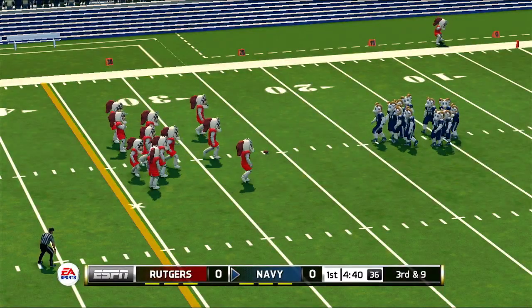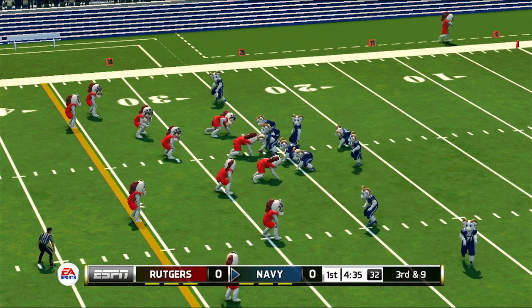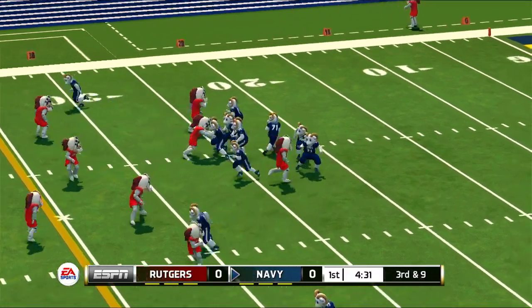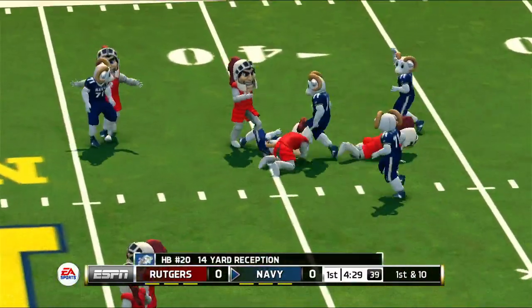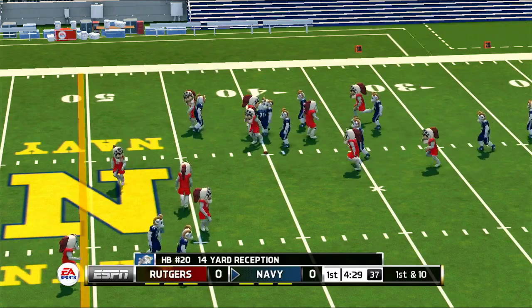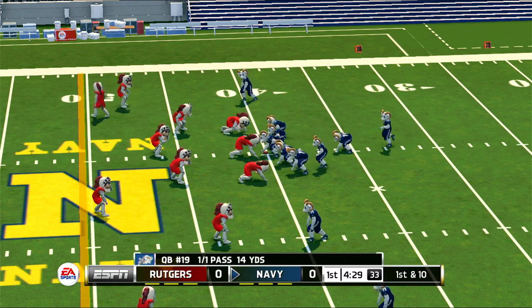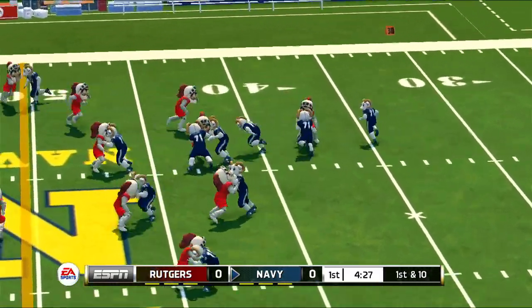Now it's 3rd and 9 coming up. Ball on the 26. You obviously have to worry about him as a ball carrier, but he showed here that you have to be concerned about him as a receiver as well. He's got good hands, and you know he's good in the open field.